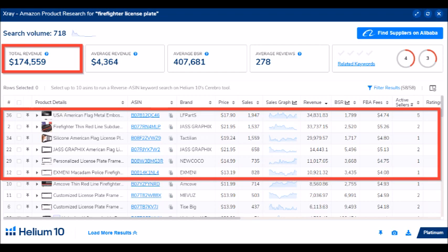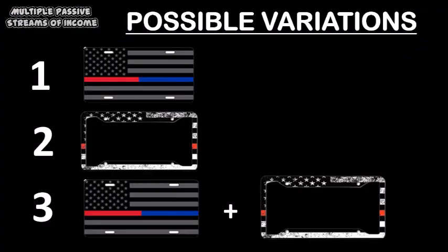You can make a listing with 3 variations, for instance. Maybe just offer the license plate alone. Then you have another variation offering the license frame alone. And then the third variation could be the license plate and frame sold as a package. The package offer will allow you to offer a product priced at $30 or more, which is the price point we try to strive for to have adequate margin to be able to run PPC.